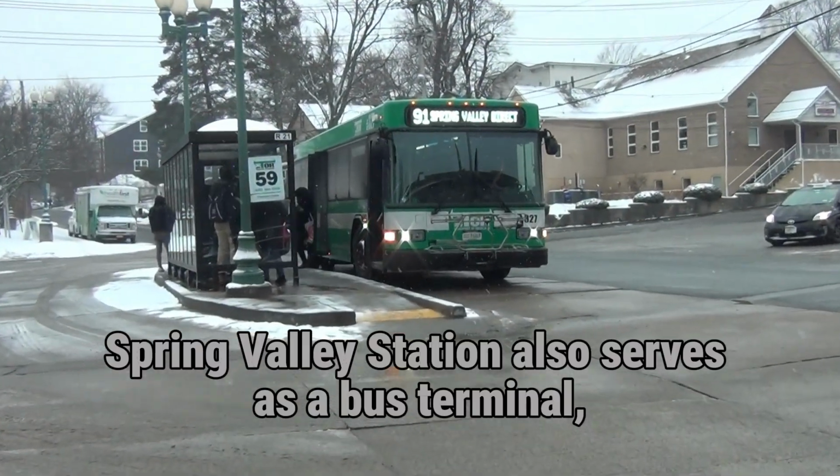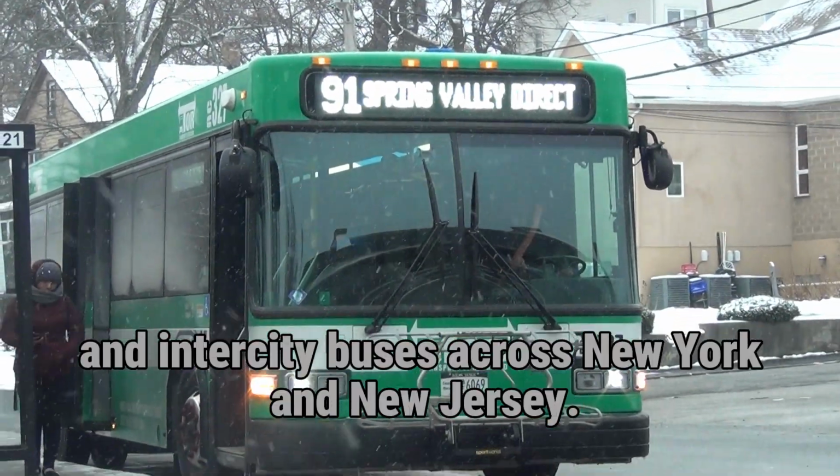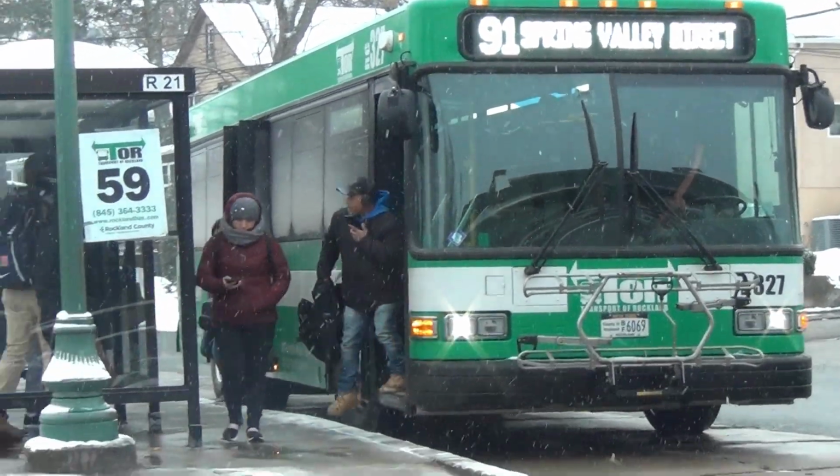Spring Valley Station also serves as a bus terminal, serving short line and intercity buses across New York and New Jersey.